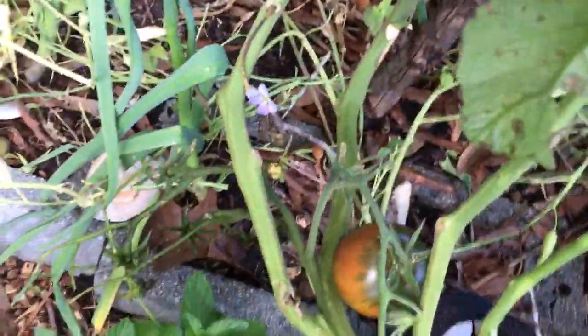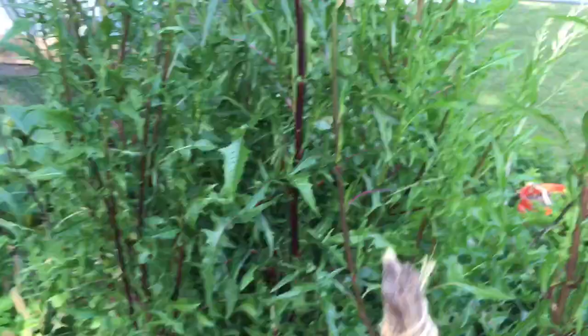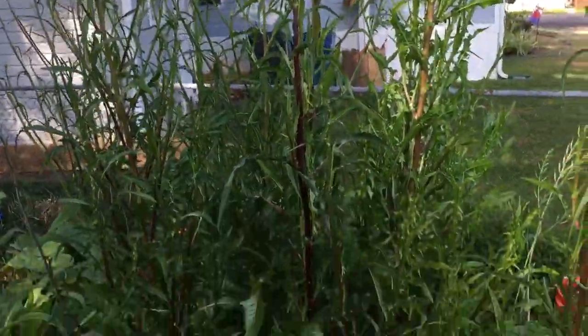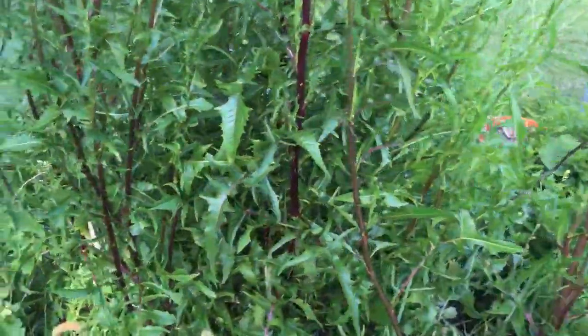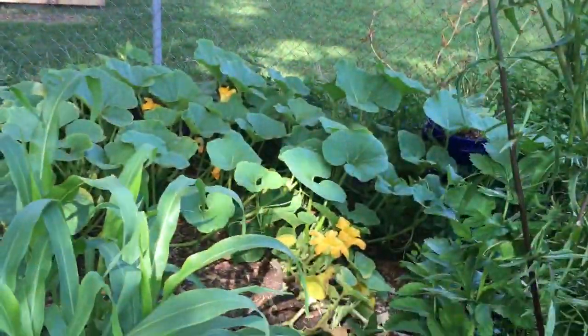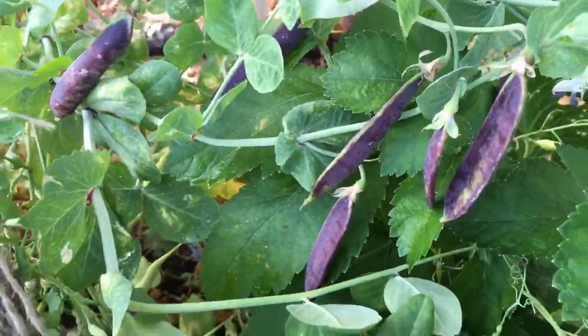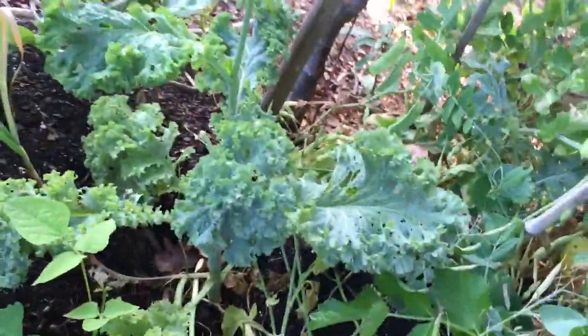More tomatoes. Mosquito just bit me in the face. Mosquito just bit me in the chest. This chicory dandelion blue flowered awesome Italian red stem stuff's about to flower and be amazing. Got plenty of blue peas coming on. This is blue popcorn. Looking strong next to a blue Hubbard squash. This is just the blue plot. A blue Hubbard squash, a blue flowered dandelion, a blue popcorn, and blue peas. And some blue kale, sort of.